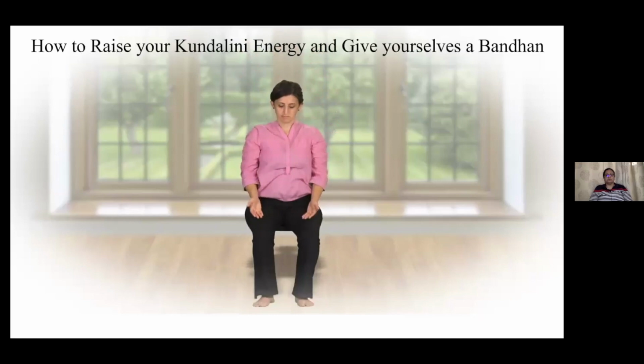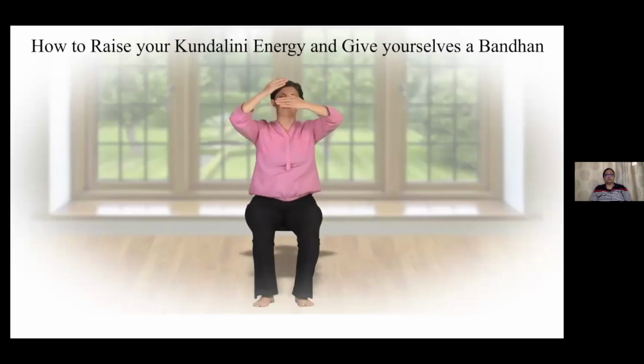Now, lower both hands, and starting with your left palm facing your lower abdomen, repeat this process of raising the energy and tying the knot 3 times. The second time, tying 2 knots at the top of your head.